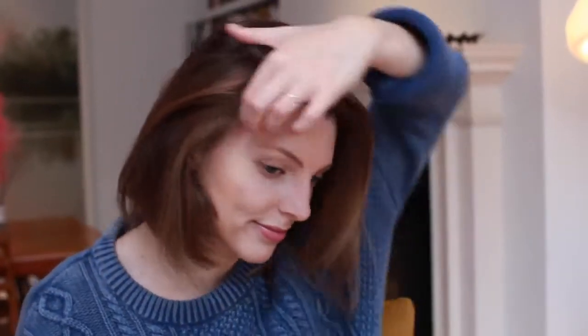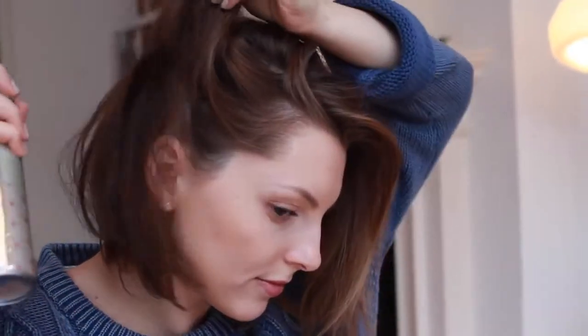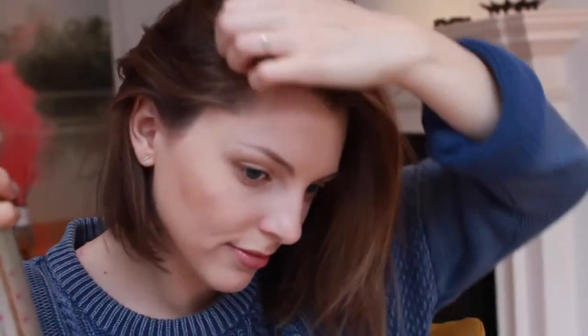Now it's time to take the hair out of the clip, and we need to clearly sort this out and do something with it. So I'm using the Collab dry shampoo. This is Ruth Crilly's dry shampoo, and it is so good. I cannot say enough about it, and it smells so amazing. The first time I used it, Aslan gave me a hug. He's like, "Oh, did you get a new perfume?" I was like, "No, but I did get a new dry shampoo."